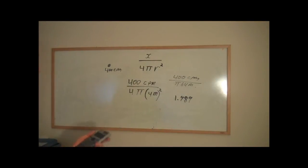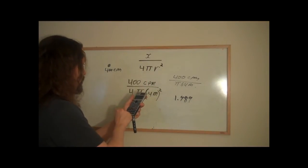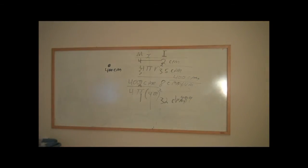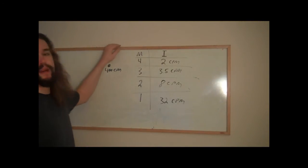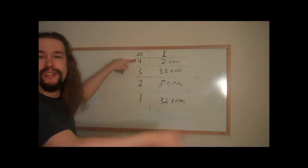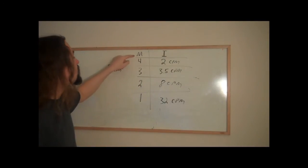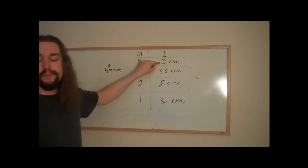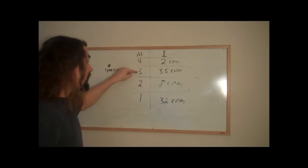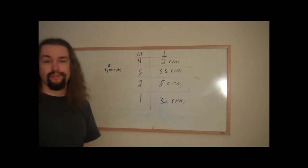And just if we wanted to, let's do the quick math. What would happen? That was at 4 meters. At 3 meters, it would have been 400 divided by, in fact, I'll pause the video for a second. Here I did the math for you really quickly. For 4 meters from the object, and I rounded these numbers up, less than a couple tenths of a decimal place, etc. For 4 meters, you get about 2 counts per minute from your 400 count item. From 3, you get 3.5. From 2, you get 8. And from 1, you get 32.